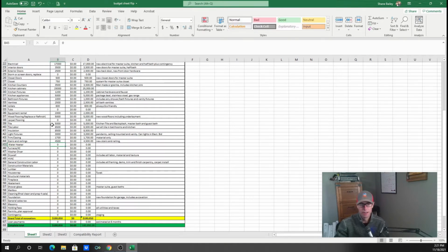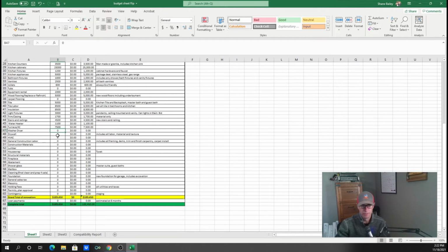Water heater, new heater installed, and that's probably going to be a 50-gallon. It'll take care of us. Forced air, furnace, AC. Now, I'm just going to go off of a simple HVAC, forced air system. We're not looking at radiant heat or anything like that. So we're usually about 7,500 with AC. Washer, dryer, I'm going to leave that out for at least for now.